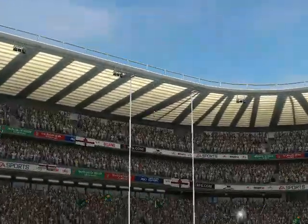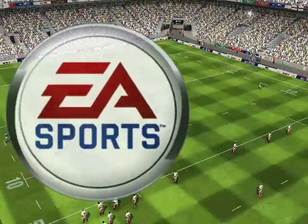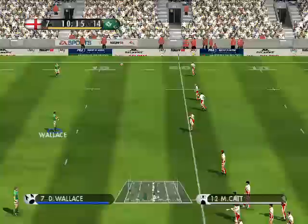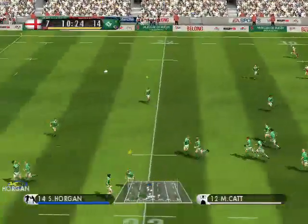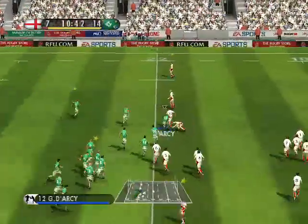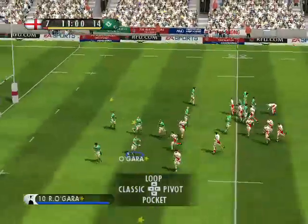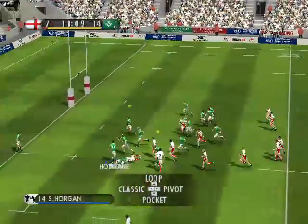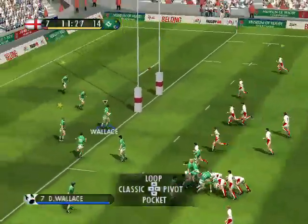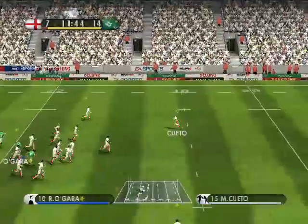And there's the conversion worth 2 points. Yes, that was a sweetly timed conversion. That has some distance on it. Picks it from the kicker. Stringer spins the ball out. Loose pass there. Stringer spins the ball out. The clearance made. This is dangerous.